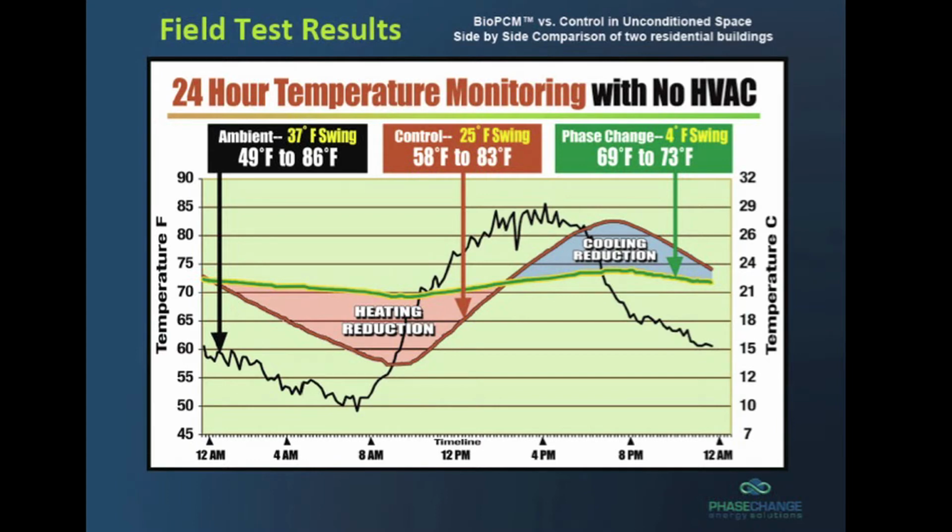which kind of makes sense because of the thermal mass of the building. It's not getting as cold or as warm. And you can also see the lag a little bit on when the different cooling and heating peak times were. And then the green line is a building with phase change in the walls and up in the lid. So what we're doing here is just by putting phase change in the building, we're able to reduce the temperature swing down to a 4-degree temperature swing in a building just by the phase change absorbing and releasing its heat.